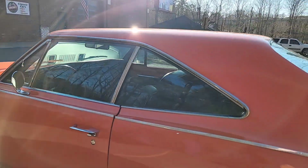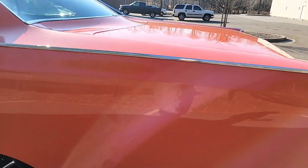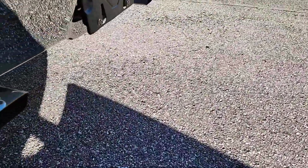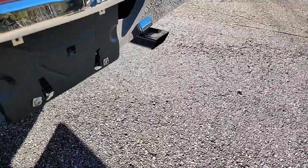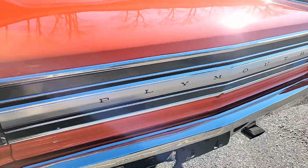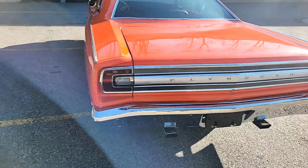So again, just kind of a factory sound, dual exhaust, runs like a top.